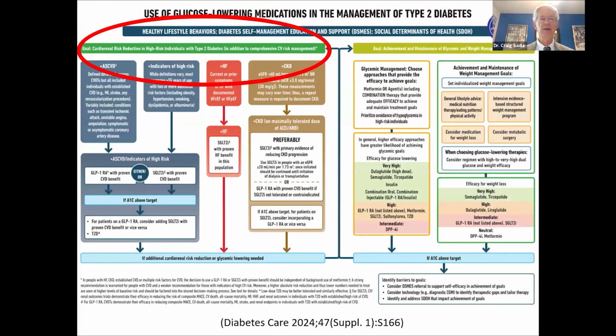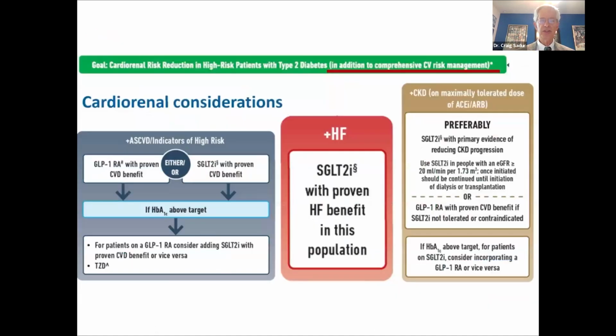Okay, back to the pathway of the glucose lowering medications. Rather than go to metformin, as not too long ago, the recommendation is immediately look at comorbidity for cardiorenal. And the question is, does this patient already have this, or is the patient at high risk? So that's your go-to for what medicine do we start with? And this is a drill down. This is a magnification of that slide for the upper left part.